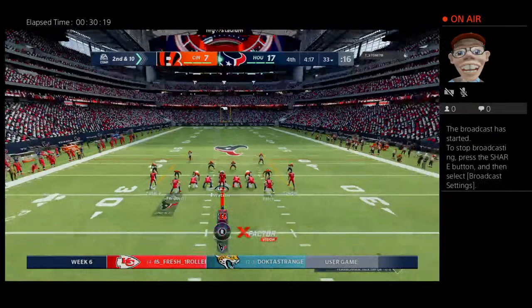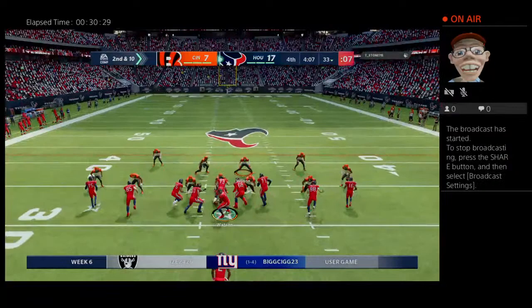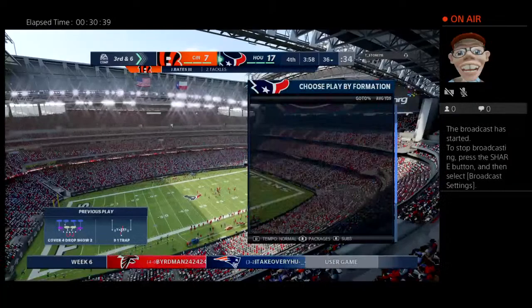So after the run for no gain, here's second and 10. And he'll give it here to his running back. And the hole closes quickly. He gets it across the 35 to the 36-yard line. Give him 3 yards, and now they're left needing a conversion here on third and six.